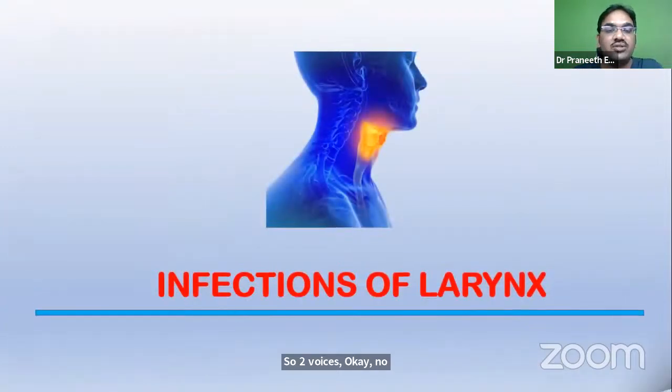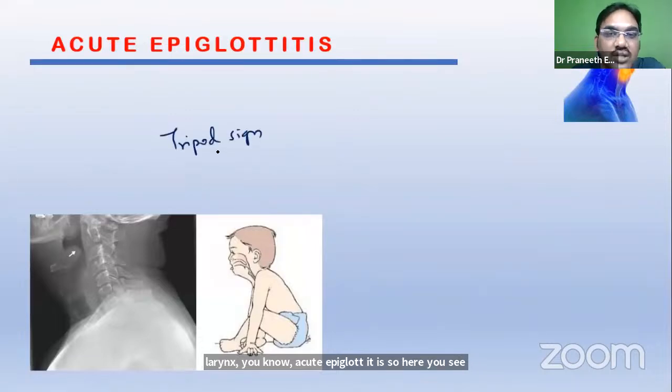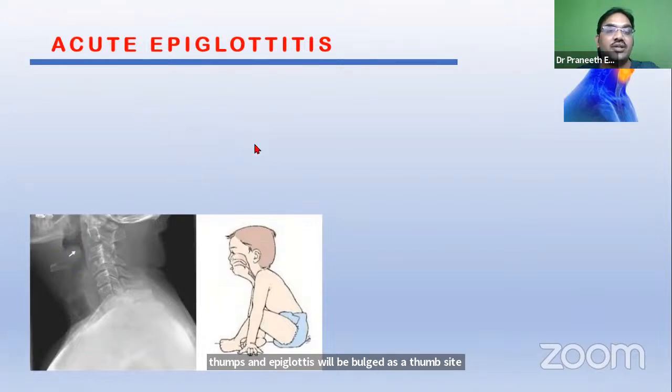Now, coming to the infections of the larynx, you know, acute epiglottitis. Here you see the tripod position, the patient will be sitting forward with the mouth open and breathing like that. And also, you can see the thumb sign, the epiglottis will be bulged as a thumb sign, right? So, thumb sign, you can see here.